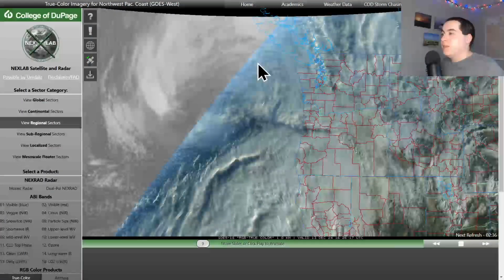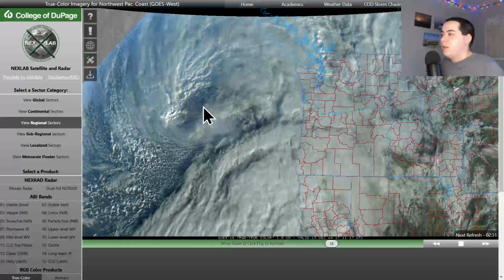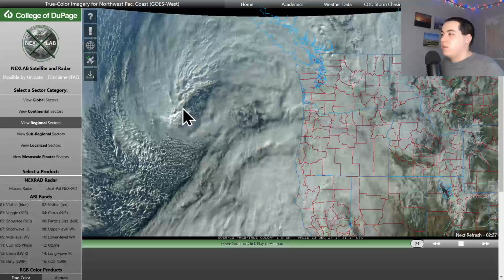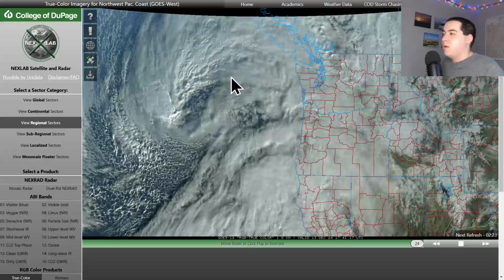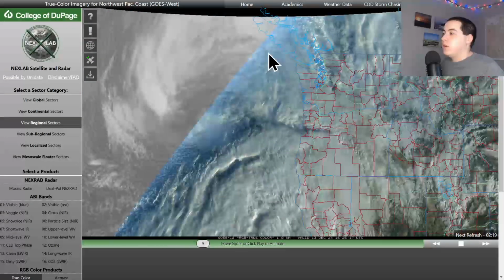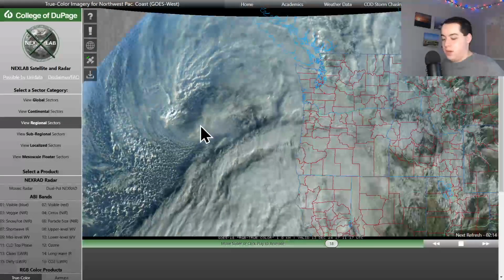So starting here with the satellite imagery right now, you can see this storm swirling offshore. Its location is about off of the Washington-Oregon border, pretty far out to sea, and you can see this storm is moving up toward Vancouver Island, so it's going to stay offshore of Western Washington, but it is going to bring some impacts. You can see that swirl in the clouds. This storm's starting to look pretty nice.